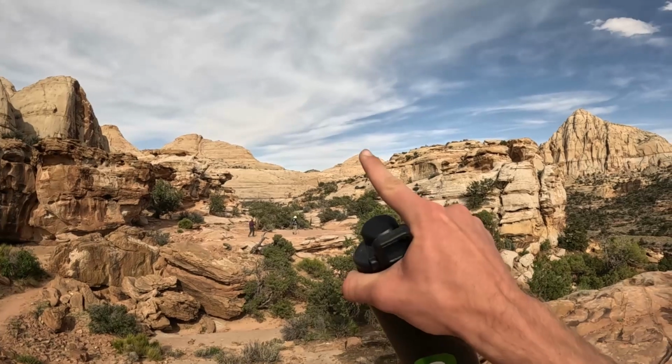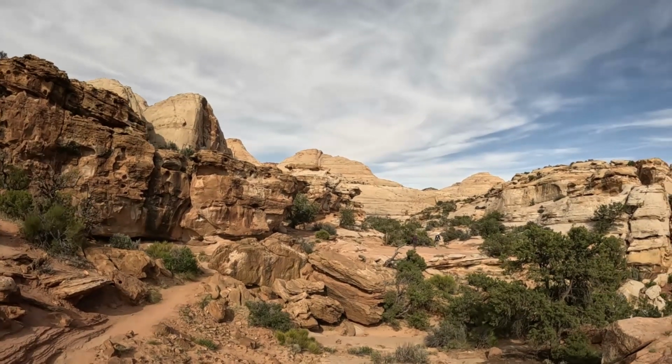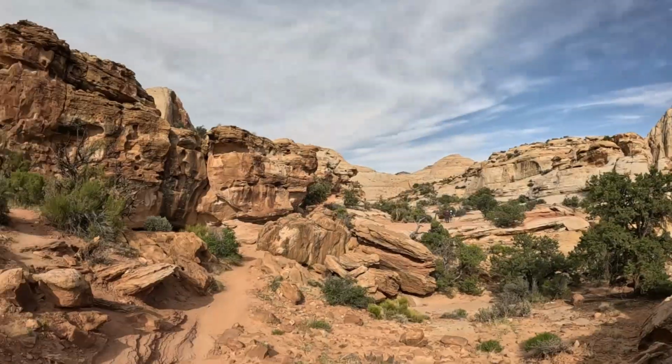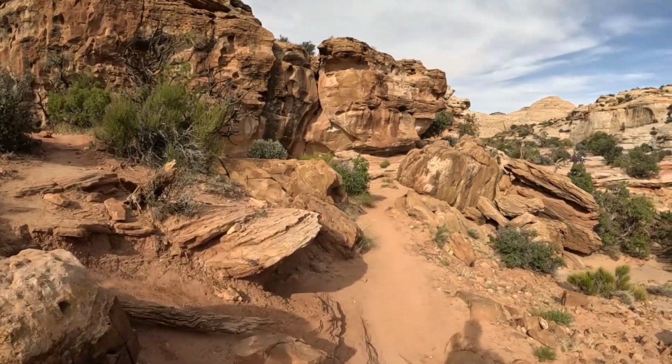I think that right there is Capitol Dome. So I'm going to continue on. I think I'm going the right way. I'm not sure. I will see if I make it back to the car, I guess. Alright, I'm back. I have made it to the car.